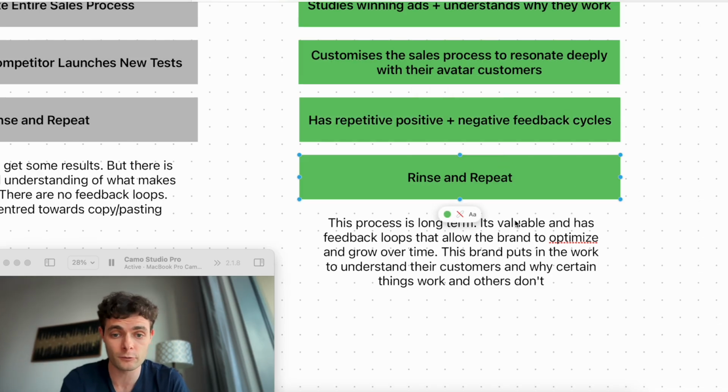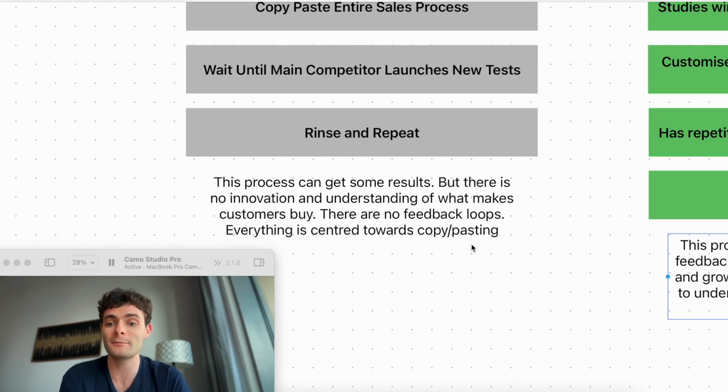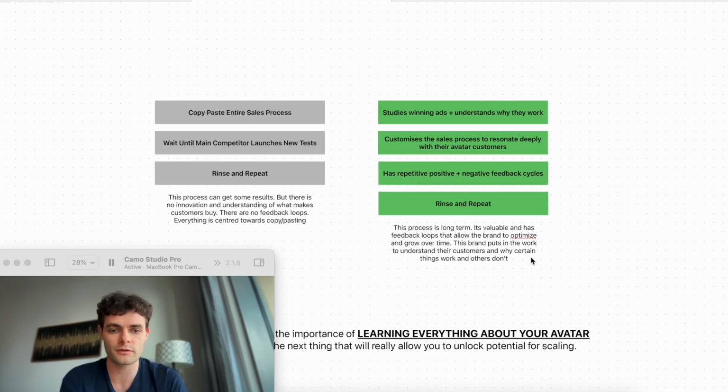And then we rinse and repeat. Once again, this process is long-term, it's valuable, and it has feedback loops, and it allows the brands to actually optimize and grow over time, right? Over time, we're doing things that are going to improve over time. We can't improve if we're just copying and pasting. This is just the reality of things.